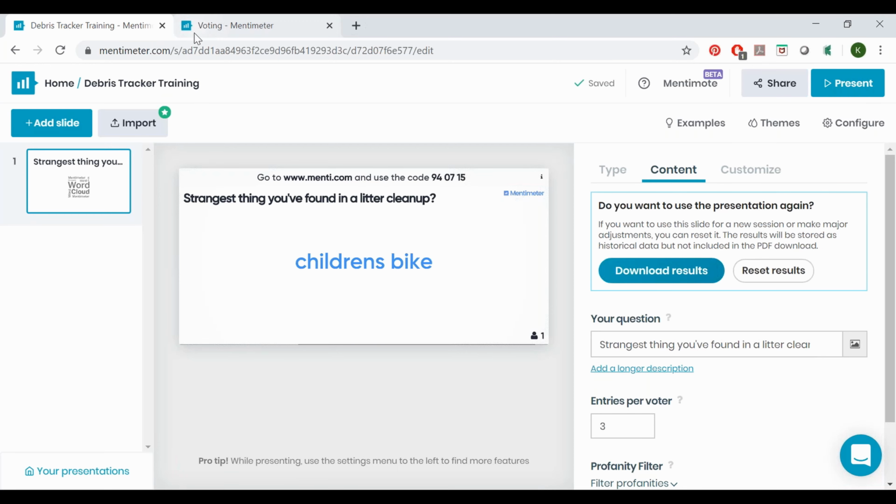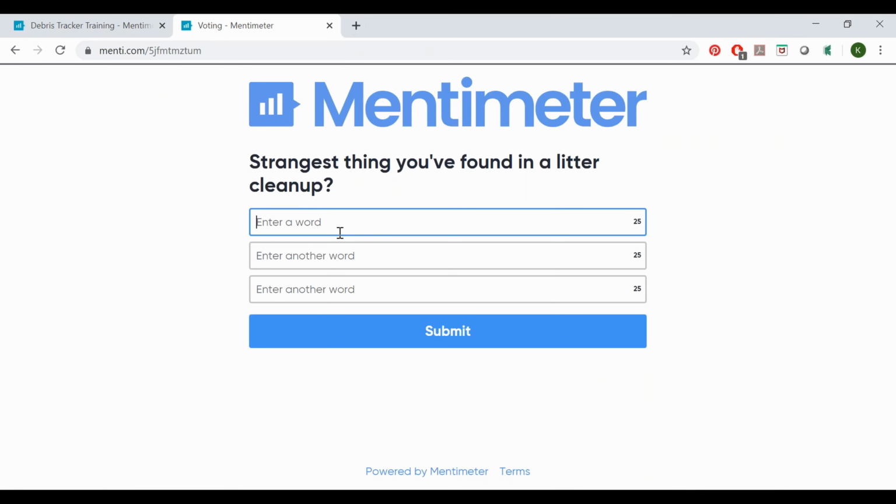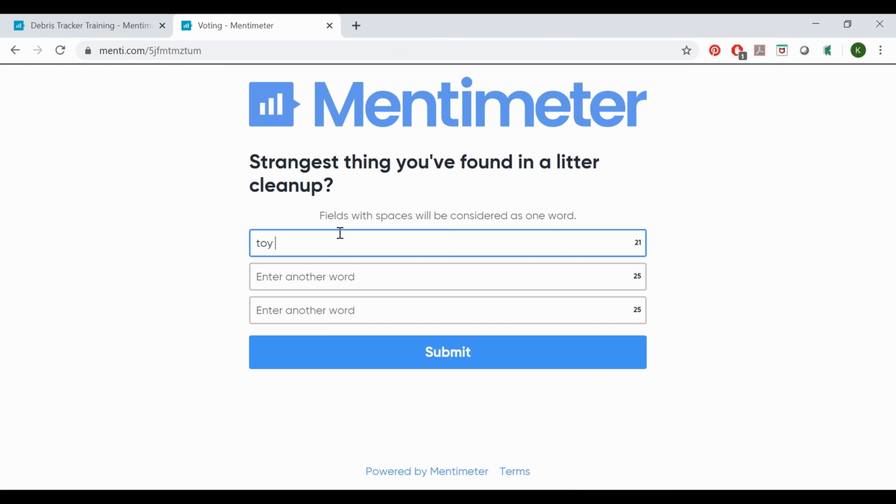Children's bike, that is funny. I'll add in my few things. I found a toy tiger one time. He was perfectly posed standing up.